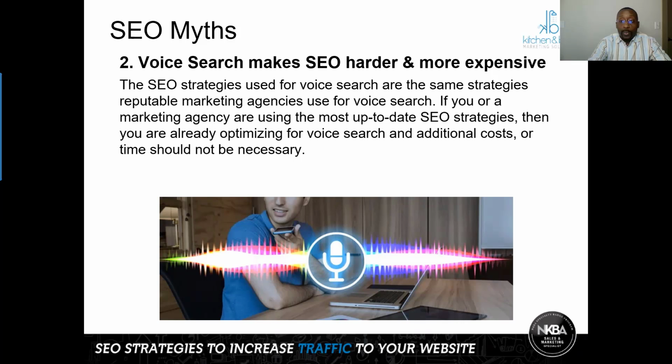So if you hear an agency or somebody say that they're going to do voice search and that's going to be a little extra, let those antennas raise. You need to have a red flag right there, like, hold up, pause, explain that. How is that more? Because it shouldn't be. Okay. So run for the hills if you hear that.